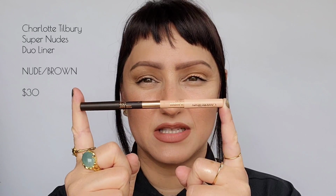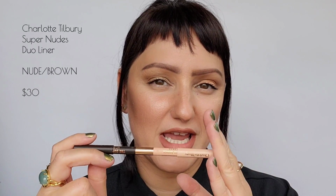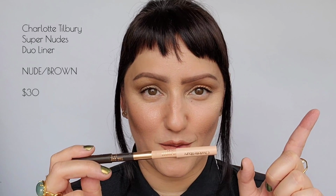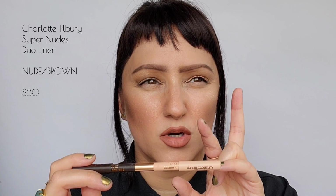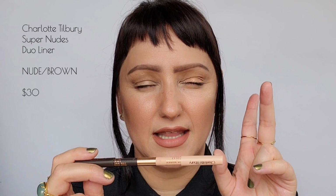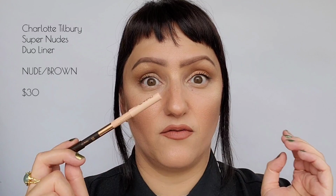Super nude. But I do want to take it up a notch by adding in the eyeliner. I love these dual-ended pencils because you get really two different looks that you can create. I have all of the other ones as well. She has like Mesmerizing Maroon, and then one with like a brown and a bronze, and then a blue, I believe, and it's a black. Anyways, all the pencils are great and they're very convenient.